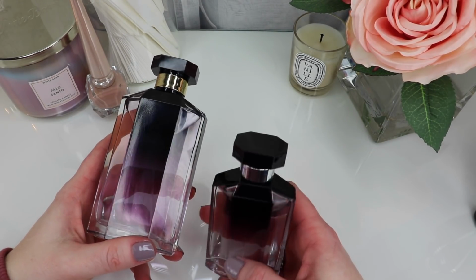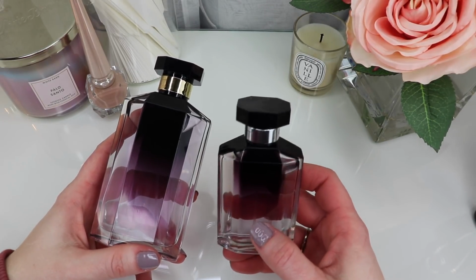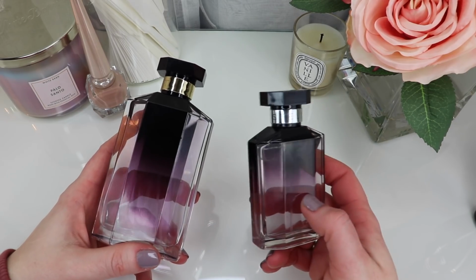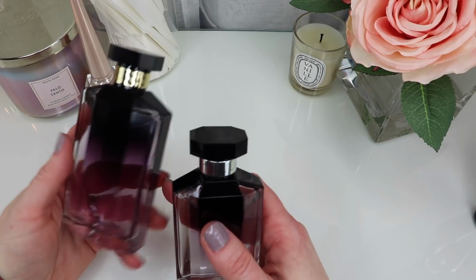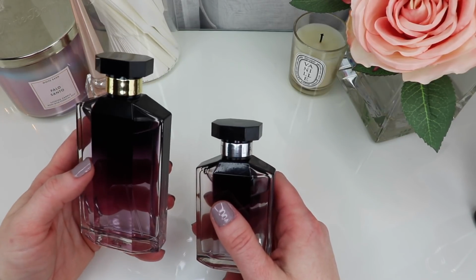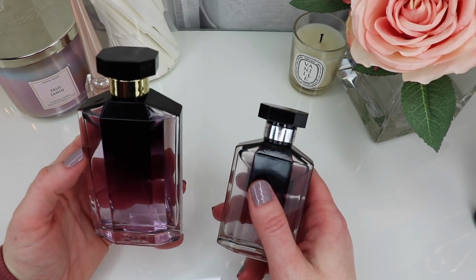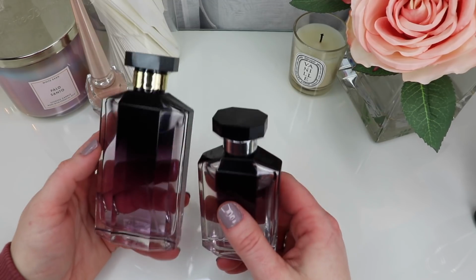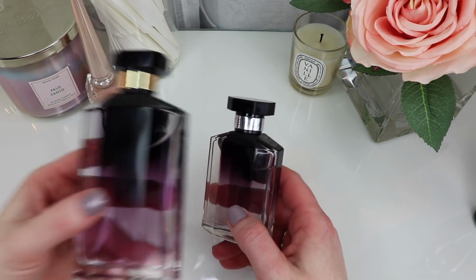And honestly, had I known what this one was going to smell like, I might not have bought it. I do prefer it, but I don't know that I prefer it enough to have purchased this in addition to this one. So I'm going to go ahead and sell the newer version. Still a really nice fragrance. If you like rose fragrances and you haven't smelled this, you need to smell it. But I think I can part with it. So that's the newer version of the Stella by Stella McCartney.